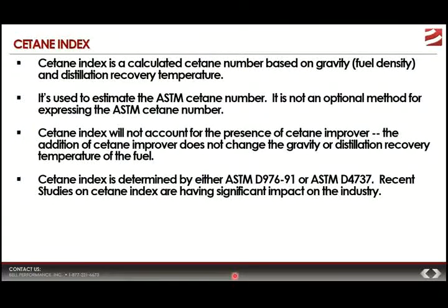But then they added some cetane improver, and they got the actual number of the fuel up to 45. And they know this because maybe they tested it on a cetane engine. If you were to do a cetane index test on that treated fuel, it would not show 45. It might not show 40, but it's not going to show 45. And so for the purposes of trying to know the correct properties of the fuel, you would never use cetane index to measure a change in cetane number with the addition of a cetane improver. The name of the test for cetane index is D976, or there's a D4737 test as well.